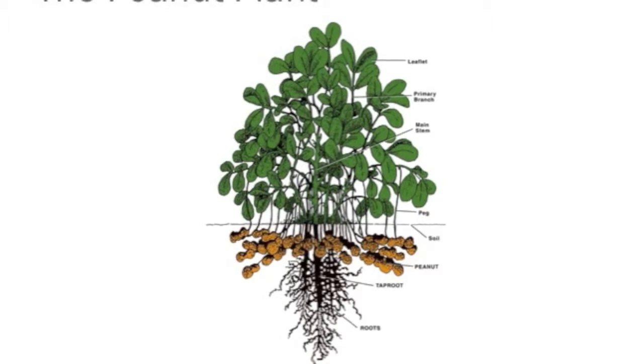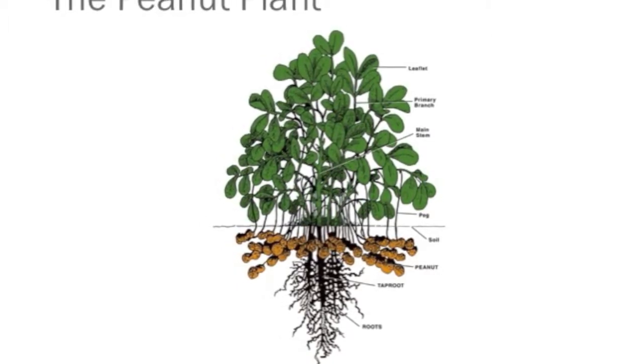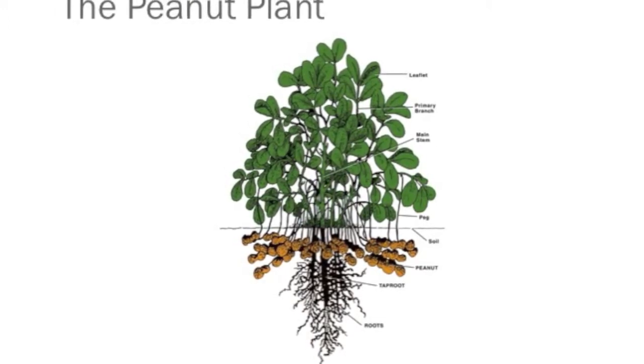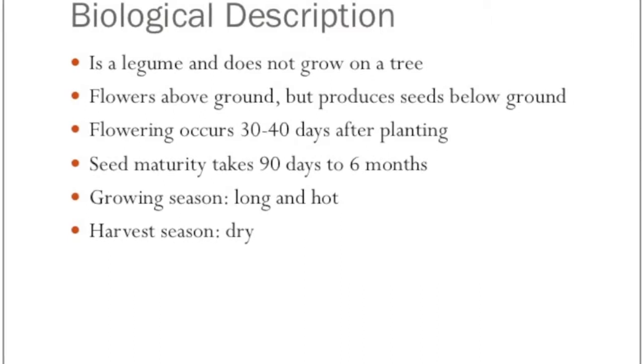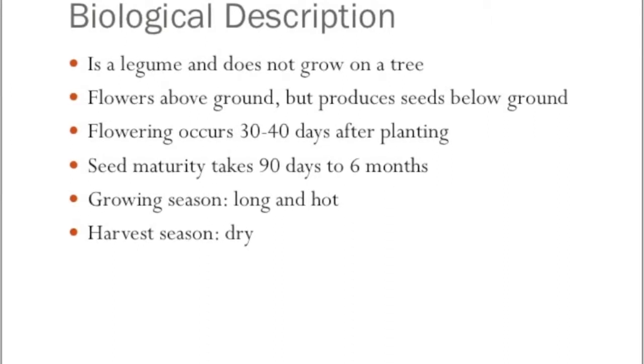Here's a picture of the peanut plant. You can see from this picture that the peanut is a legume and it does not grow on a tree. What's extremely unique about the peanut plant is that it flowers above ground, however, it produces seeds below ground. Flowering usually occurs 30 to 40 days after planting. Flowers are bright, often yellow or orange in color. Seeds are round or elliptical in shape and range from off-white to deep purple in color. The time for seed maturity varies among cultivars and can take anywhere from 90 days to around 6 months.